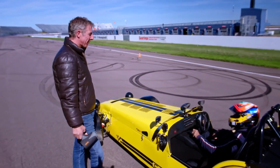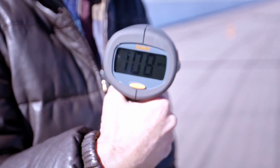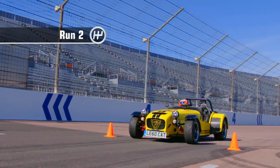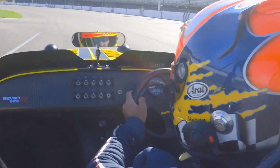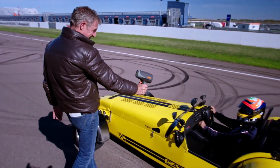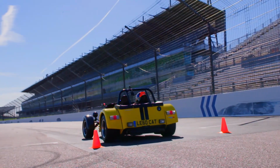Yeah, really have to get the power down. I'll have another go. I think that's easily beatable. That's impressive, isn't it? 112, that's all right, isn't it? So the Caterham 620R sets the benchmark with a best speed of 112 miles an hour.